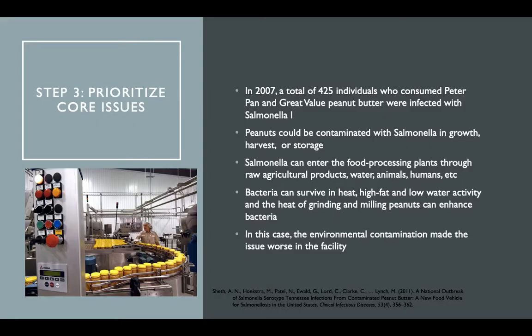Step 3. Prioritize core issues. In 2007, a total of 425 individuals who consumed Peter Pan and Great Value peanut butter were infected with salmonella. After investigations, many factors played into the role of the contamination. Peanuts could be contaminated with salmonella during the growth, harvest, or storage phase. Salmonella can enter the food processing plants through raw agricultural products, water, animals, humans, etc.